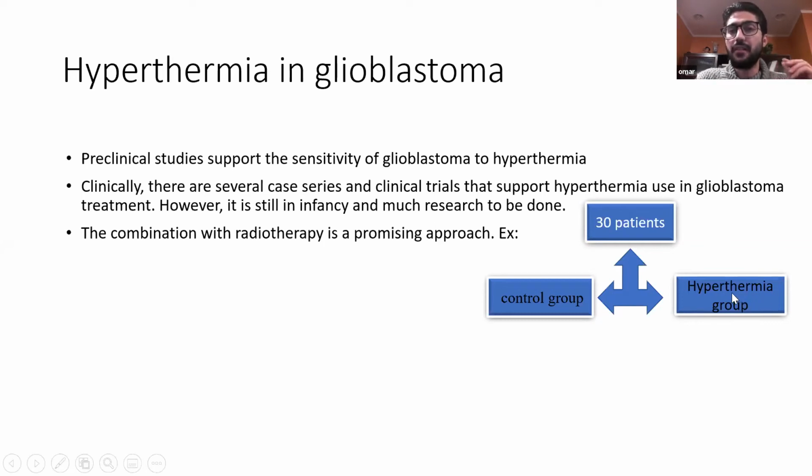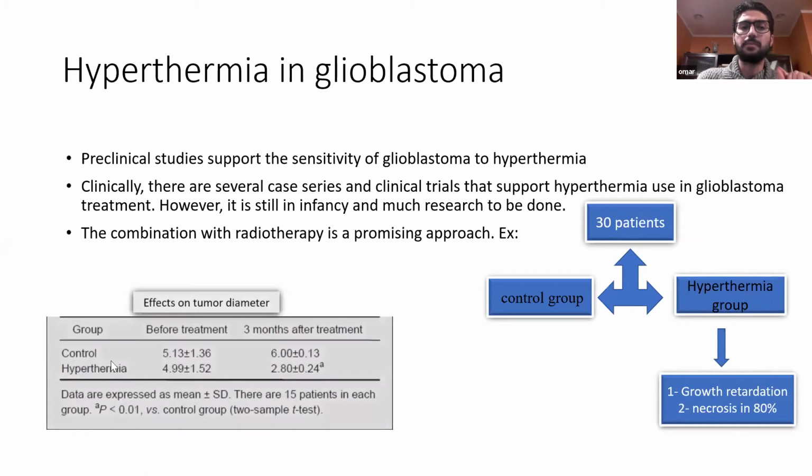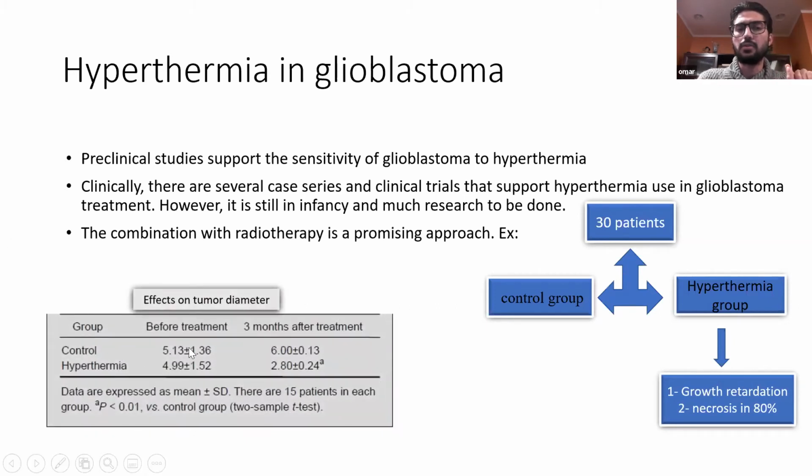The researchers found a significant reduction in the tumor growth in the hyperthermic group, and necrosis was evidenced in 18% of the specimens. As you see here in this table, look at the control group. After 3 months of treatment, the tumor diameter actually increased. But in the hyperthermia group, it's obvious that there was a significant reduction in the tumor diameter.